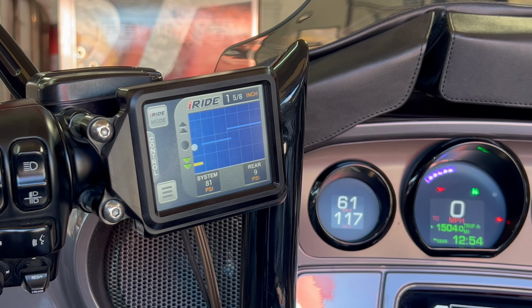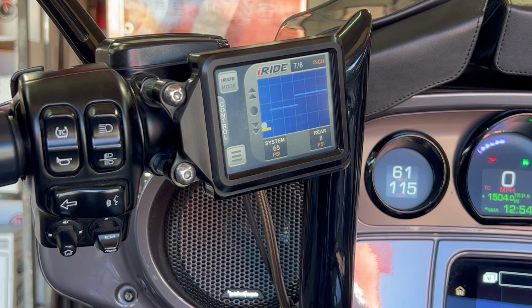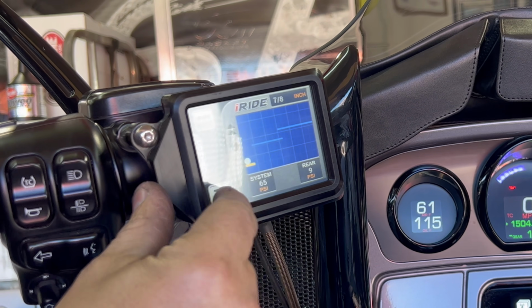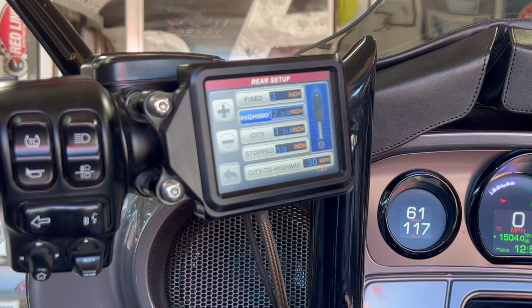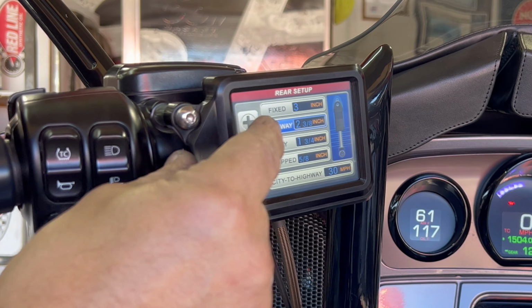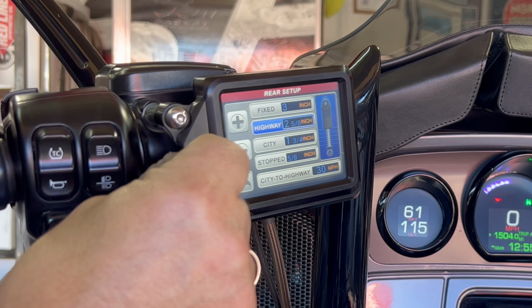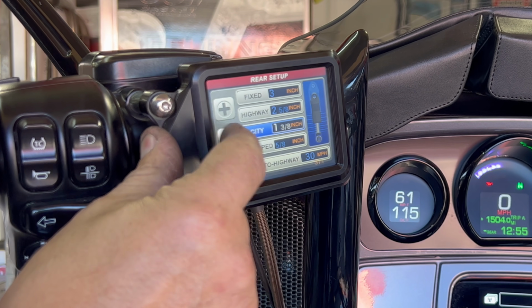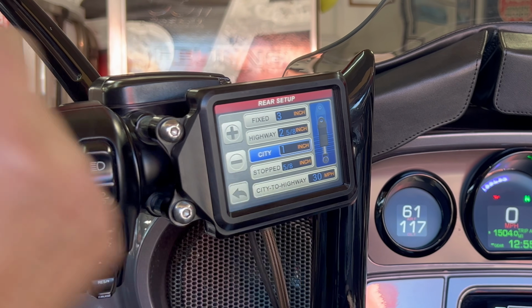Just like that. So for the shorter riders, feet flat on the ground, it's a very simple system. You can set it for whatever you want. Rear setup, fixed is 3 inches right now. I could raise or lower it anywhere I wanted. Highway is 2 3/8, so let's just raise it. 2.5, 2 5/8. So there you go. Say you want it to be in the city, you want it to be an inch. Take it down. There's your inch, 5/8 stop.